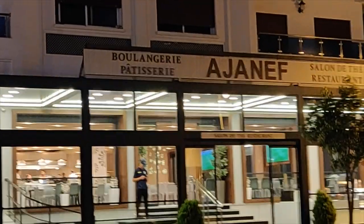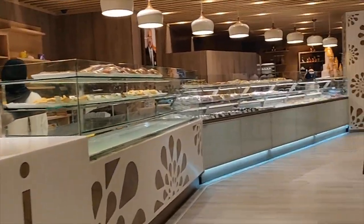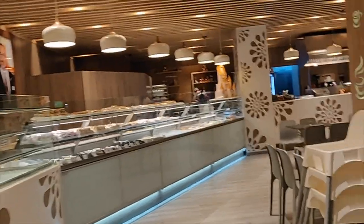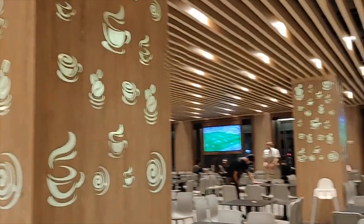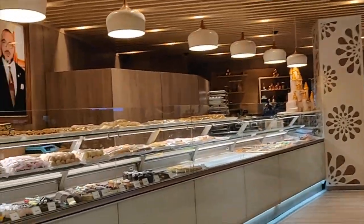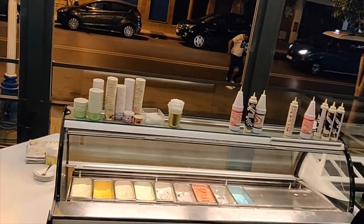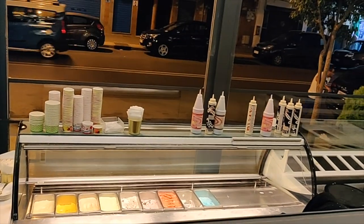We reached Martil a bit late, so we decided to go to Ajanef for dinner. The restaurant is just newly built. They have a bakery section that serves pastries as well as other sweet items. They also serve breakfast, lunch and dinner. In addition, at the front of the restaurant, they also serve gelatos or ice cream.